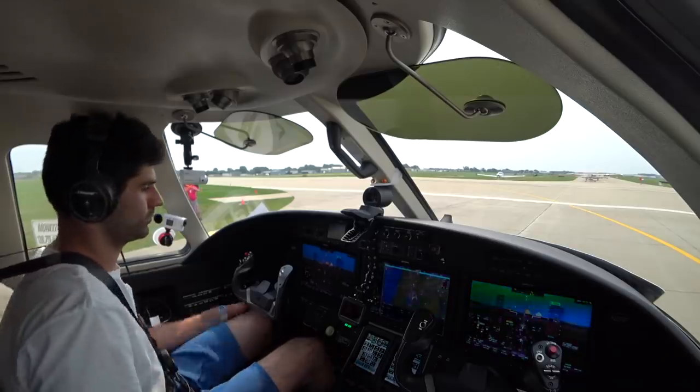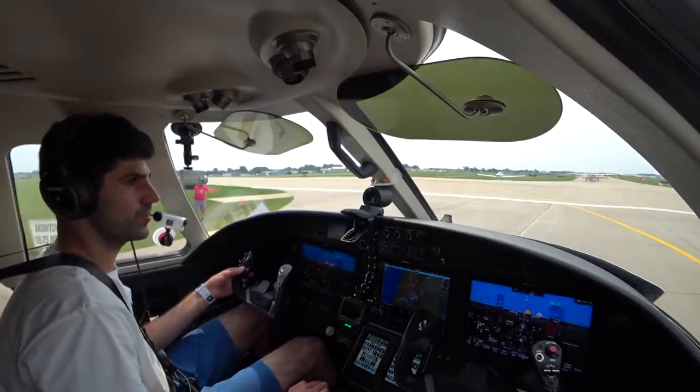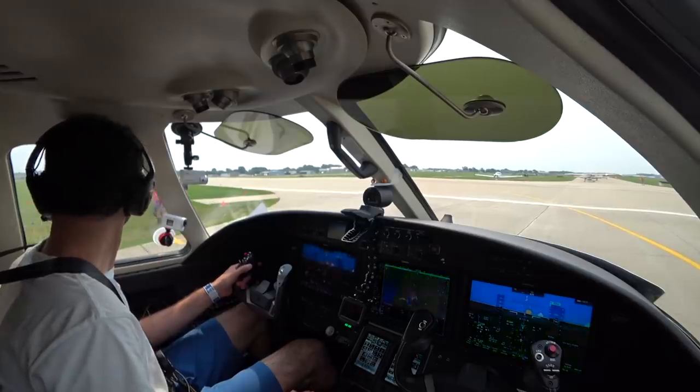Two Romeo Foxtrot, traffic midfield, be ready to go. Orange dot, line up and wait. Line up and wait, orange dot, Two Romeo Foxtrot. We'll be ready.